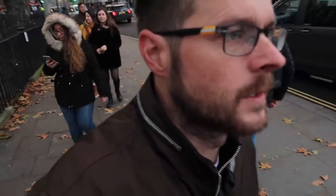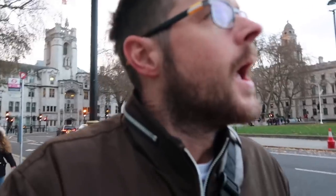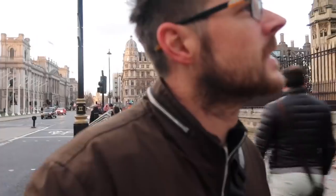Okay, guys, so we're going to carry on walking down to Big Ben. It's got scaffolding around Big Ben at the moment, so it might not be as interesting to look at as it normally is without the scaffold, but we'll take you there anyway, and then we'll head down to where the London Eye is and see what we can find to do down there.